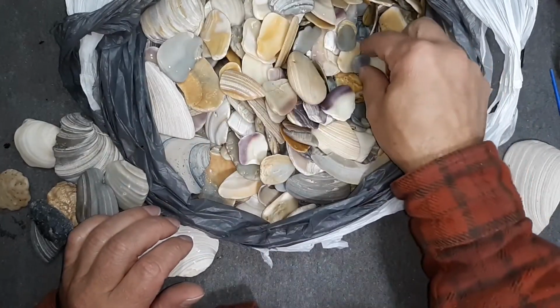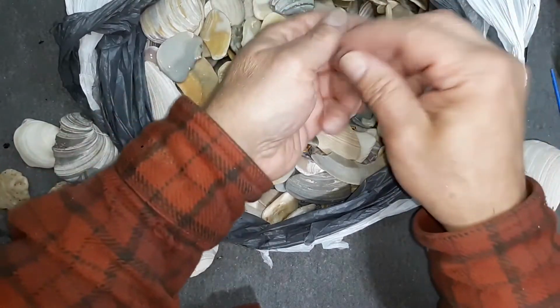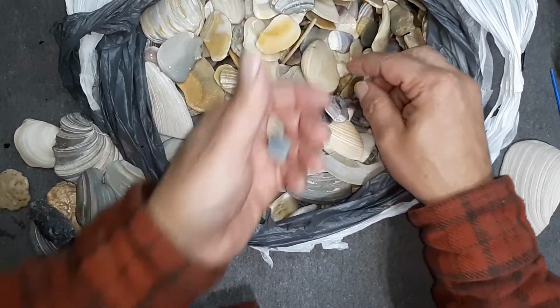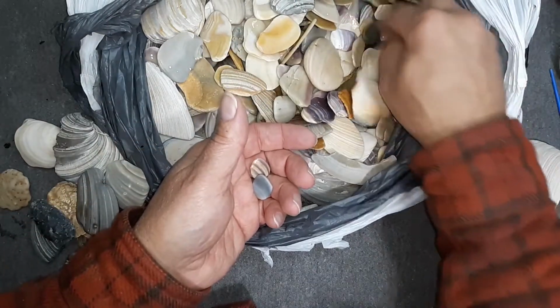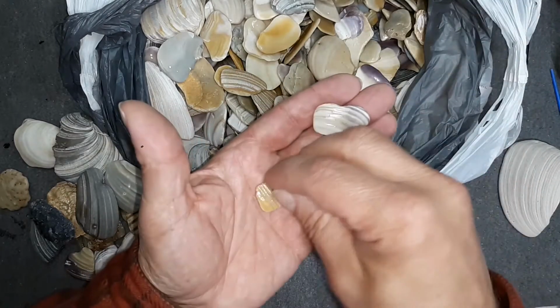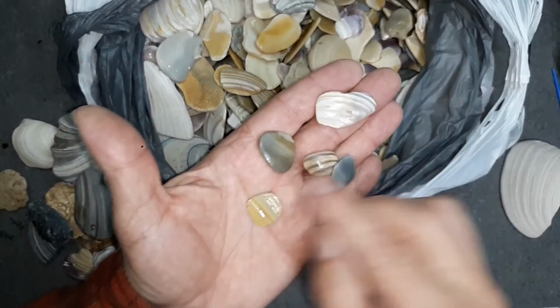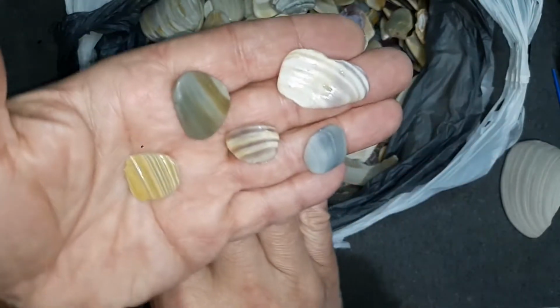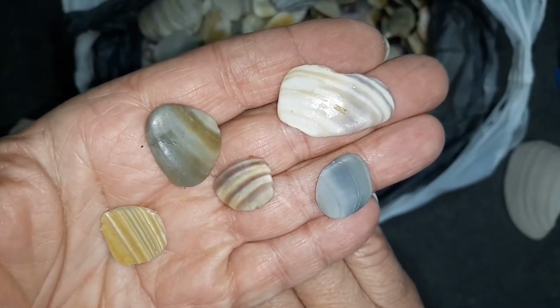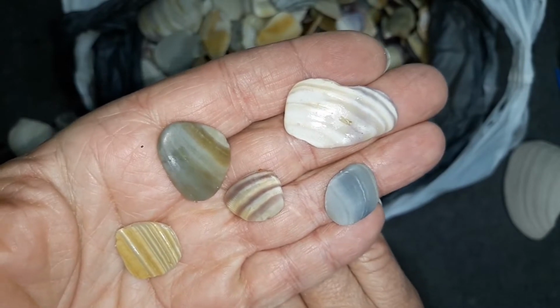And I picked up small rocks, or shells, not rocks. But I also picked up rocks too. Picked up a lot of small ones. Like here, let me grab some of these small ones out. Because these will turn out really nice. Even though they're small, I don't mind taking the time to polish them up.